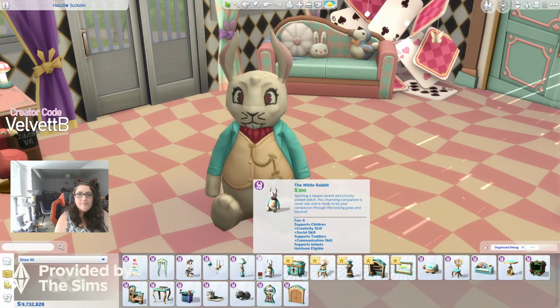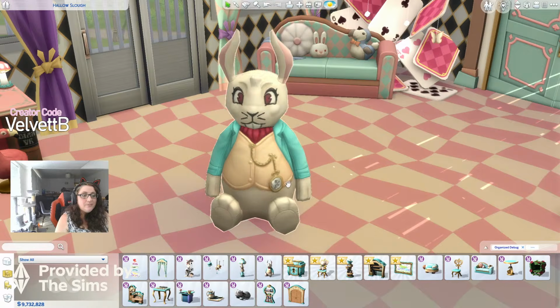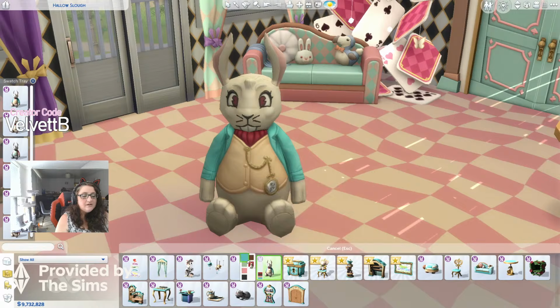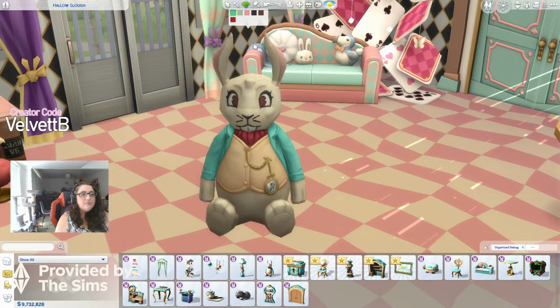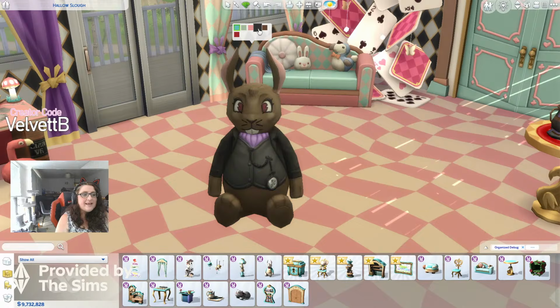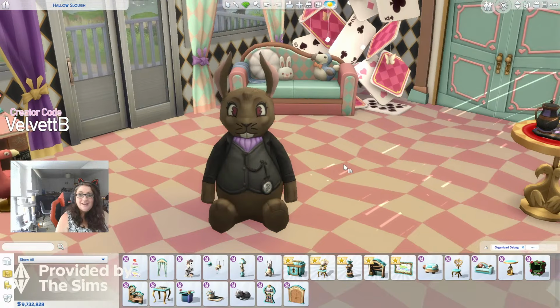Look at this rabbit, by the way. This is the white rabbit. It's sporting a dapper jacket and a trusty pocket watch. This charming companion is never late and is ready to be your companion through the looking glass and beyond. He's so cute. He's got his little pocket watch and his vest and everything. Adorable. Let's have a wee look at his colours. So it comes in the green and then the pink, the black. Oh, he turns into a brown rabbit.